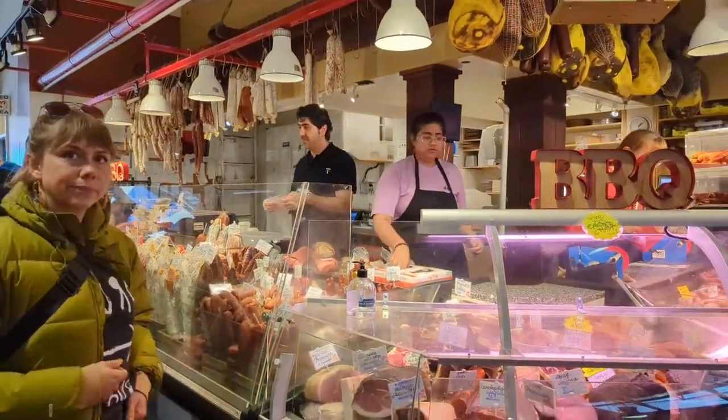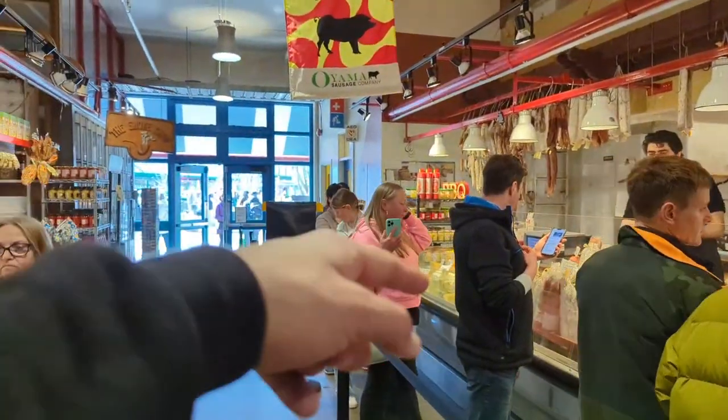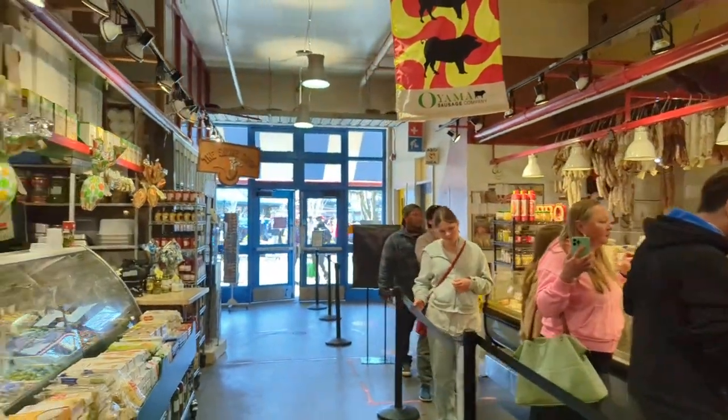This would be Oyama Sausage. Very busy. You can see another line right here. You come in those doors and you just line on up and you can get your sausage and food here.